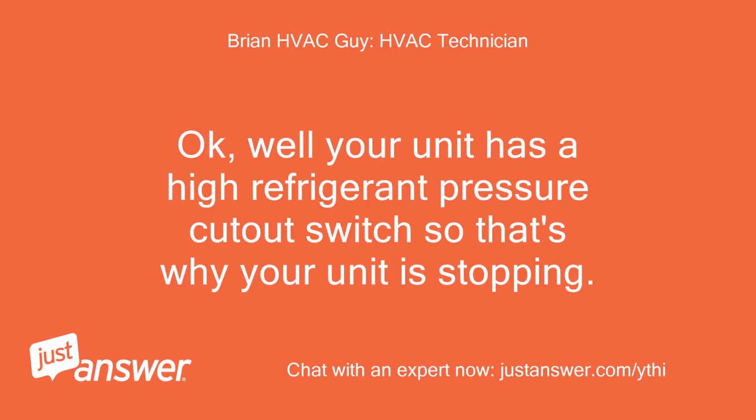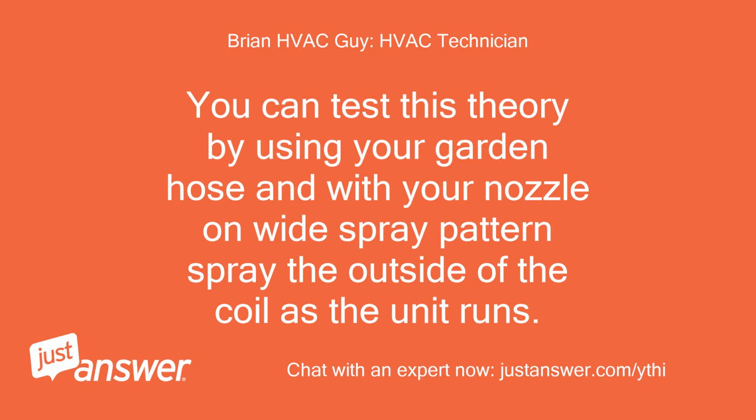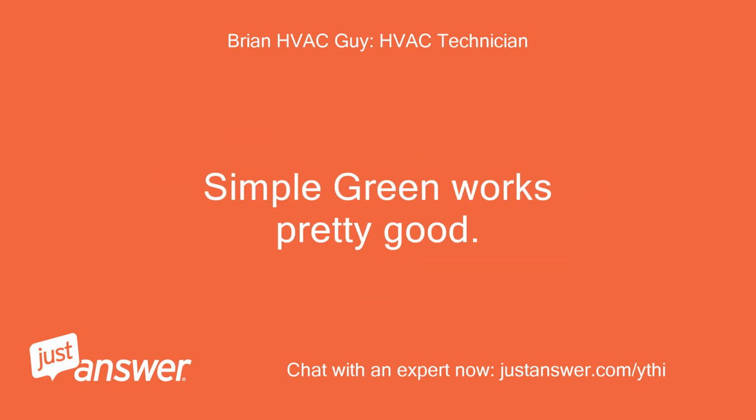Okay, well your unit has a high refrigerant pressure cutout switch so that's why your unit is stopping. If the fan is fine and rotating the right direction, the coil may still be dirty even though you cleaned it. You can test this theory by using your garden hose and with your nozzle on wide spray pattern spray the outside of the coil as the unit runs. If the unit stays running then your condenser coil is still dirty and may need the help of a chemical cleaner to clean it. Simple green works pretty good.